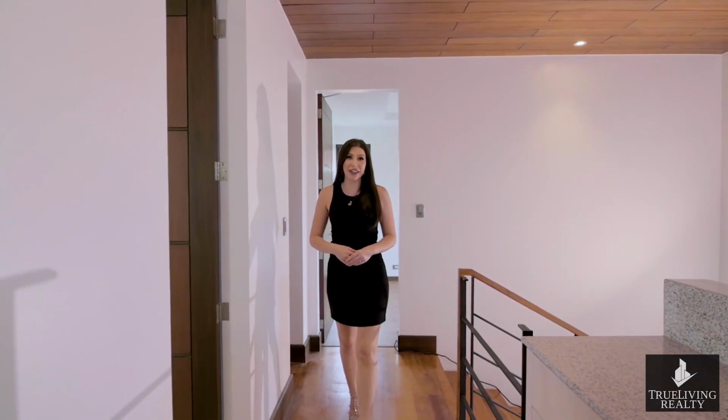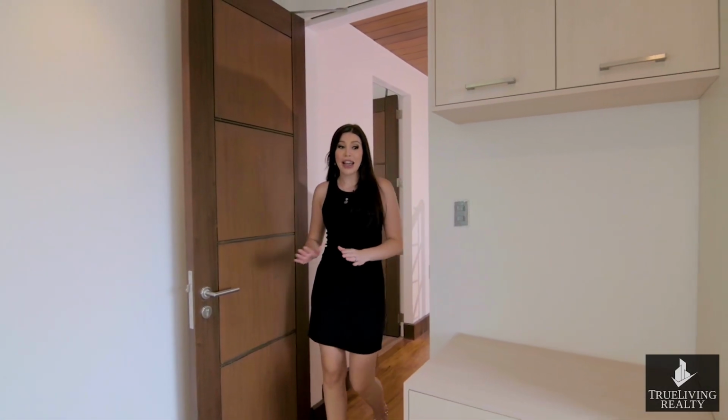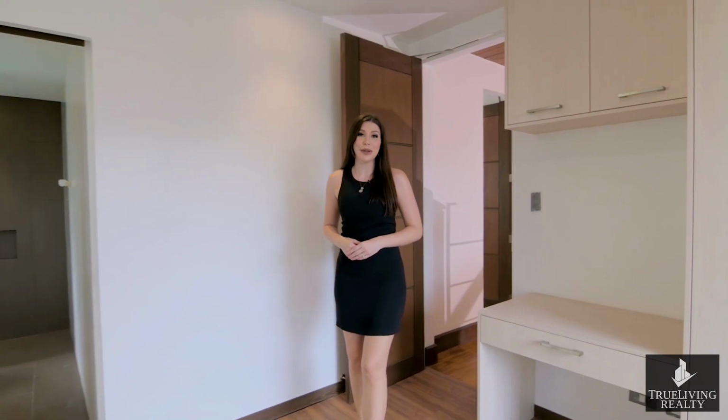On the third floor of this stunning property, where the last three bedrooms are situated, you'll find that they all have ample floor space as well as ensuite toilet and showers.